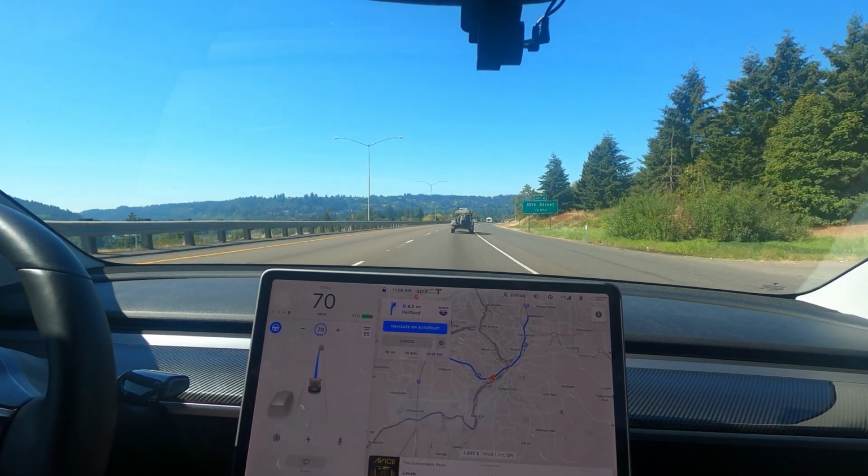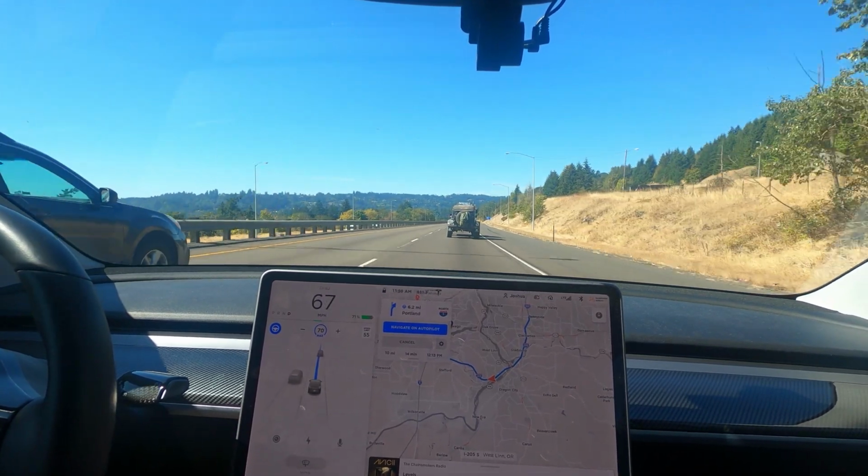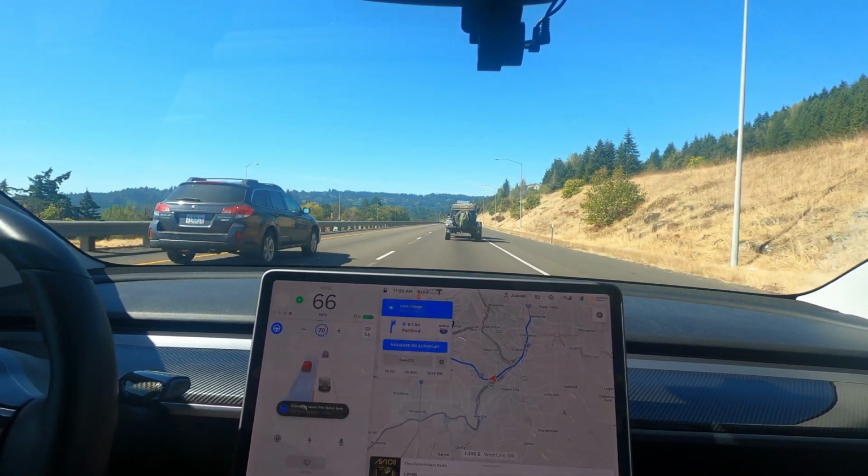Carrots there. Truck full of carrots. So ideally it should get in the left lane and go around. Yep, there we go.